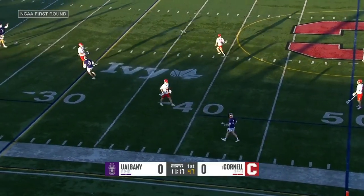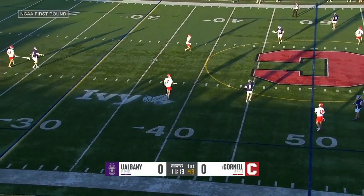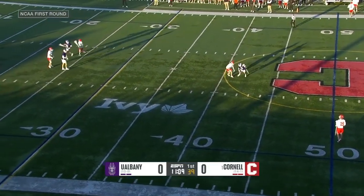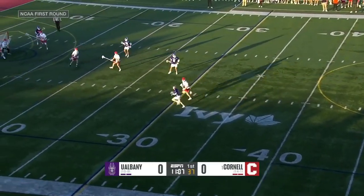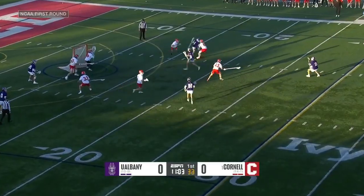Jay, I was absolutely drinking the Cuse Kool-Aid after watching them a week ago in the ACC tournament. I just felt like they were playing at a different level in terms of their toughness, and you saw that today, them going down, that head, heart, hustle. That's the culture of Syracuse lacrosse this year. Good ball movement here by the Great Danes.